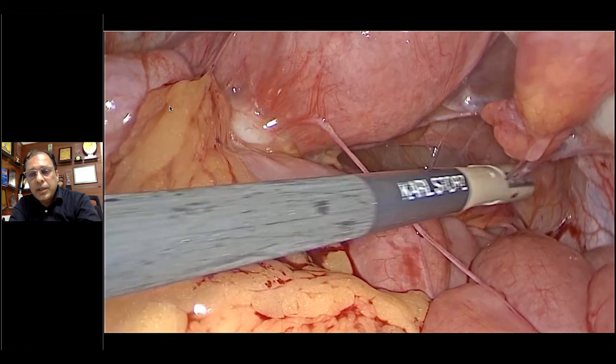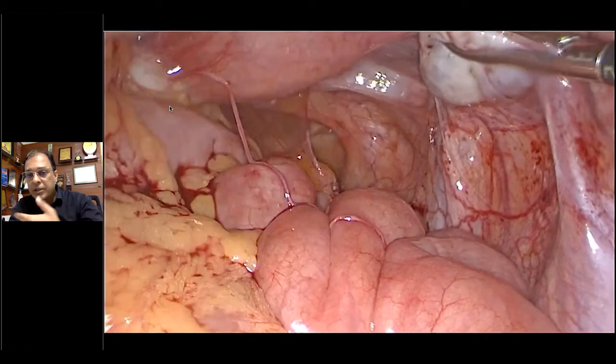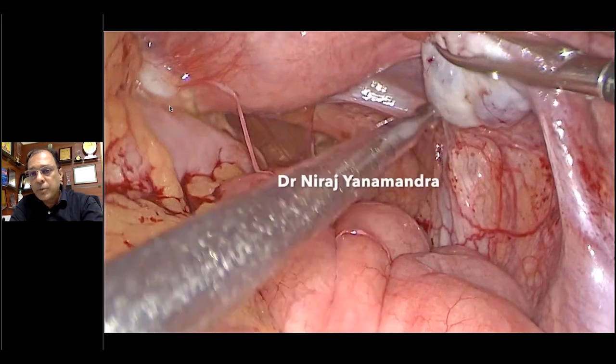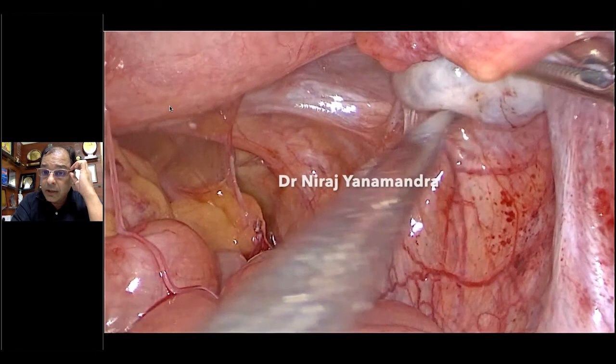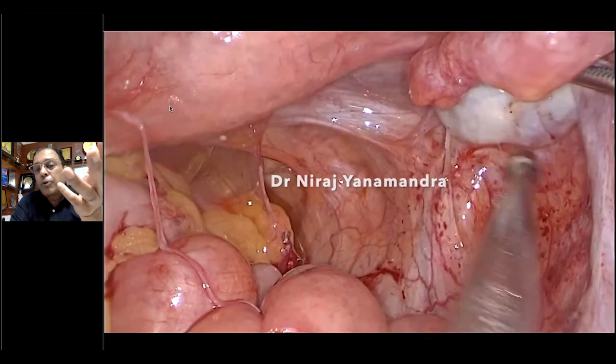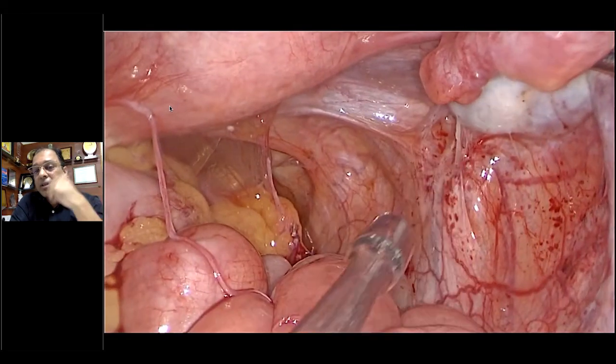But for some reason, the infertility consultant was very keen that I do a laparoscopy because she wasn't happy with the scan findings, and she was saying that the ovaries were completely adherent. So can you please have a look again? Although reluctant, I did a surgery, and I'm happy that I did surgery on her.